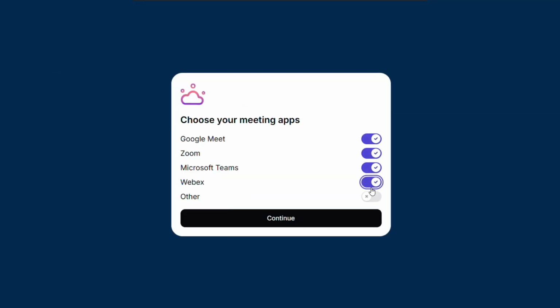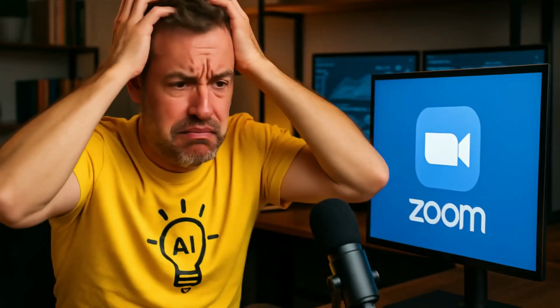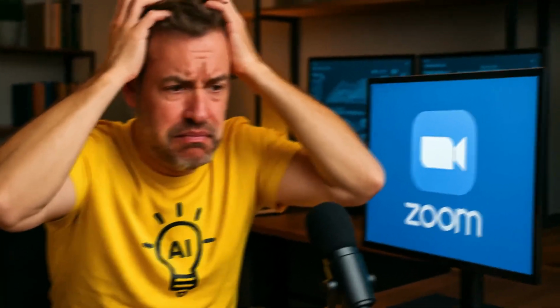Best part? It plugs into Google Meet, Zoom, and Teams. No awkward switching screens or tab juggling. So while others are furiously typing notes, you're just nodding like a productivity god.